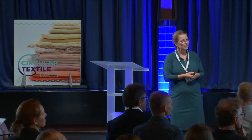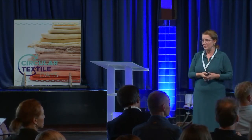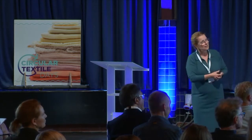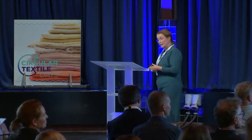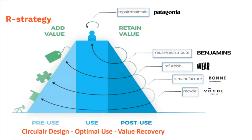Anyway, this is saying that Sympany has the mission to make the textile value chain a circular one. So this is actually the R strategy. Many of you probably know the model. You can use this model yourself to position your business in a circular context, and it helps you and it helps us to define our circular strategies.